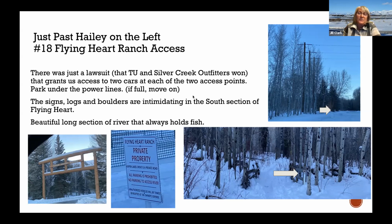So there was a lawsuit, and Trout Unlimited and Silver Creek Outfitters were in that lawsuit, and we won. What the lawsuit was about was that the people who live in Flying Heart Ranch didn't want to grant access for parking at those two access points that are in Flying Heart Ranch. And so there was a lawsuit over that, and those folks lost. And so two cars can park at each of the two access points in Flying Heart Ranch.